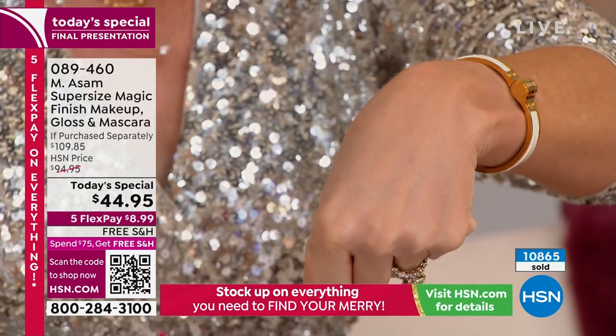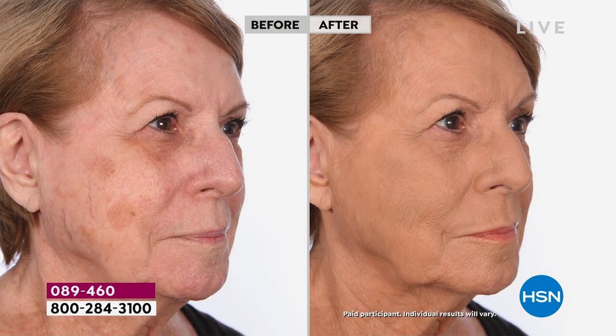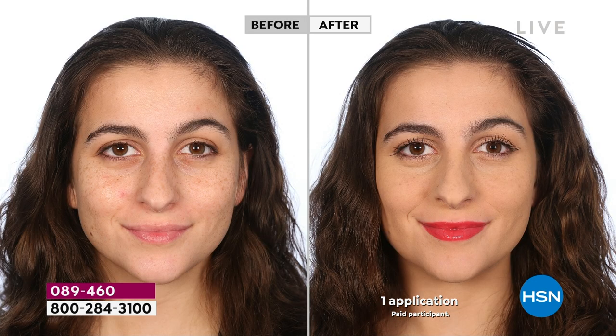You wake up in the morning, and instead of reaching for your line and wrinkle filler, your serums, all this, you don't need any of that. This is the only product you need to apply. You don't even need a concealer, nothing. This is your entire face. You'll have it done in a couple of minutes. Don't forget you're getting the mascara we haven't talked about. You get the lip that has Volume Lip in it to help give volume. Look at the difference in one application.